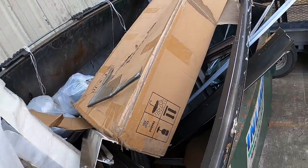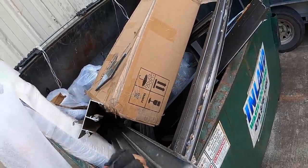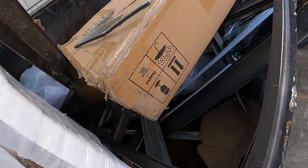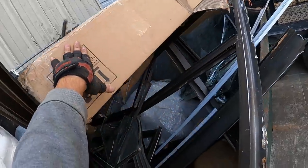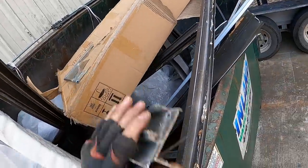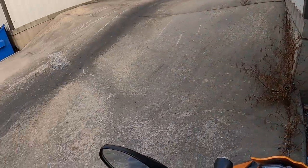Wow. They never used to throw this aluminum in here. Look at that. Nice hunks of aluminum, nice extruded aluminum. I'm gonna come back by after I go through the apartments. I'm gonna snatch some of this up. That's the good stuff right there. I don't wanna have to haul it around though.